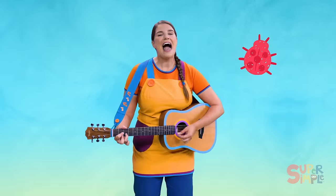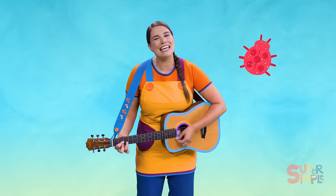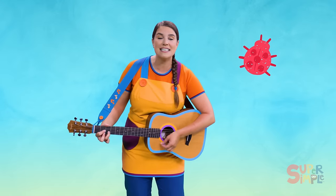Lily is a ladybug. Ladybugs have spots. And Lily has five spots. Lily the ladybug has five spots. Go, Lily, go.